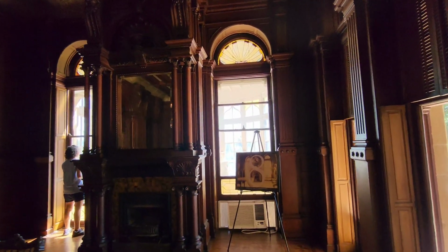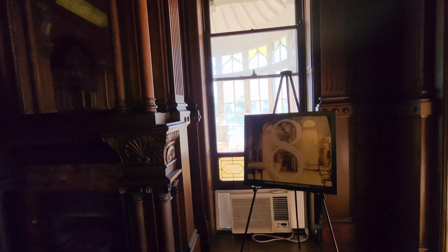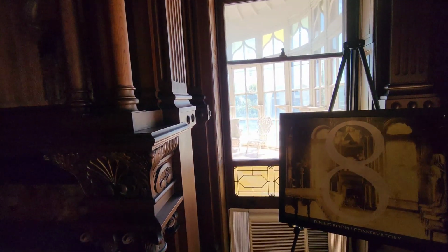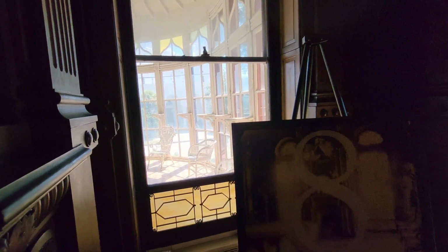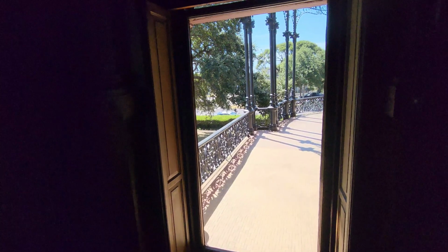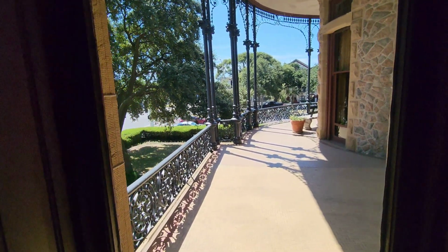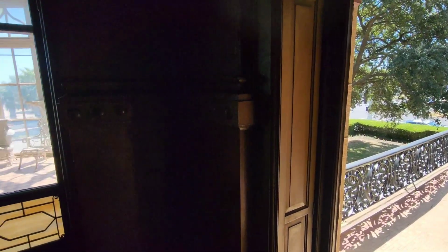But past the fireplace here is the conservatory. These windows actually open up to go in there. These windows open up as well, or did, to go onto the porch. Isn't that awesome?